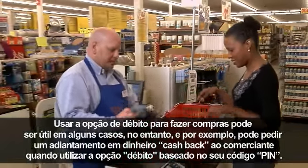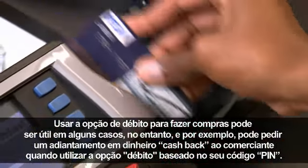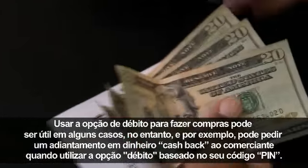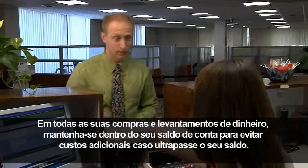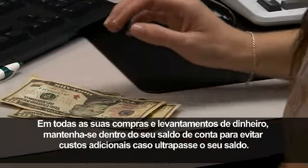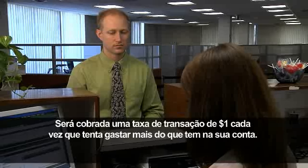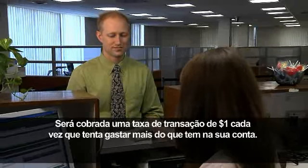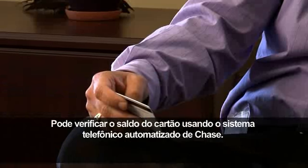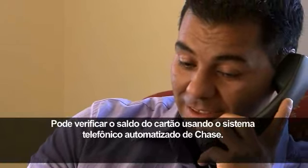Using the debit option when making purchases can be useful in some cases, however. For example, you can request cash back from a merchant when using the PIN-based debit option. In all your purchases and cash withdrawals, be sure to stay within your account balance so you do not overdraft your account and incur fees for insufficient funds. You will be charged a $1 transaction fee each time you attempt to overspend your account balance. You can check your card balance by using the Chase automated telephone system.